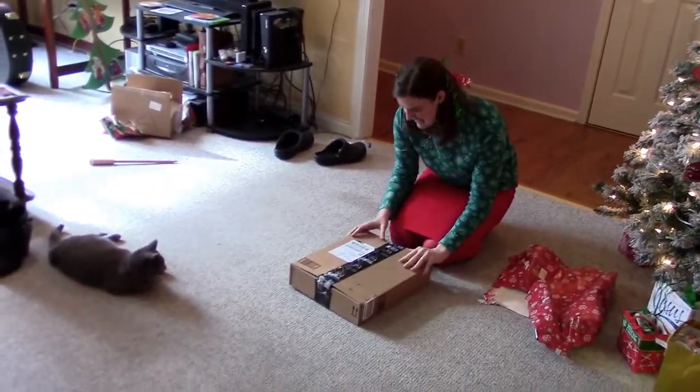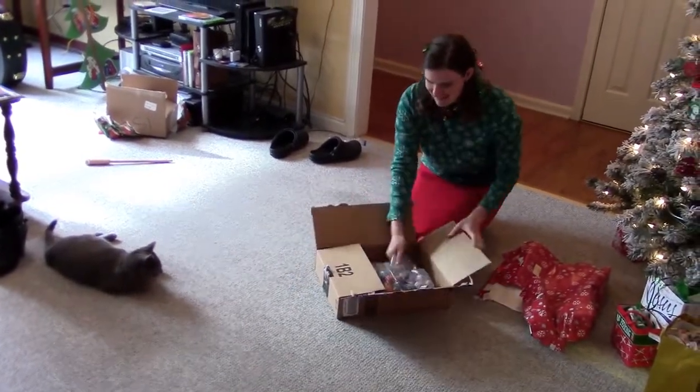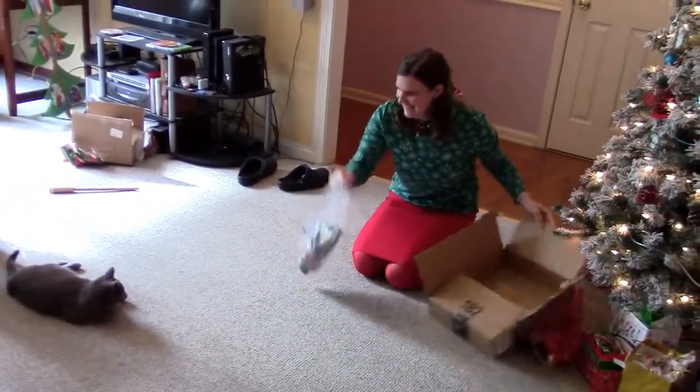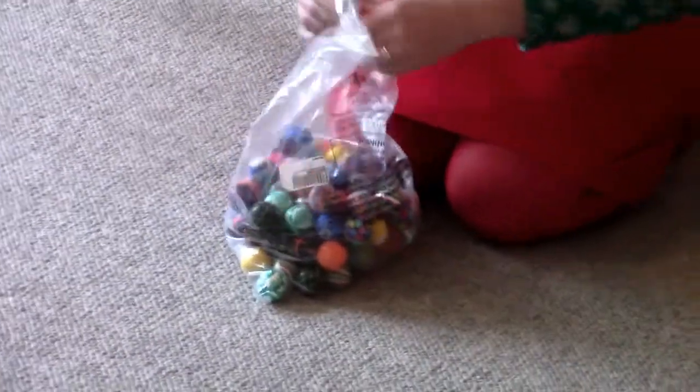What is it, Kitty Kitty? Look, Kitty, where's the kitty? Kitty, come on. That is 100 or 120 or so bouncy balls, folks. Now, come to the wooden floor. This is where we're originally going to do this.